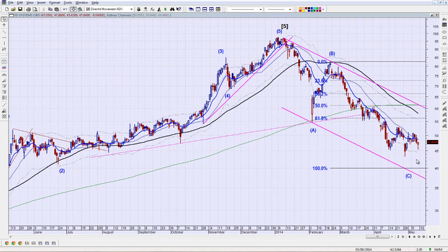I really thought and was targeting that it would come down here to 40. What I'm doing with the Fibonacci deal here is I'm thinking we had an A, B, C, okay? I was expecting this C move in points to equal the A move, and it would do that at 40.